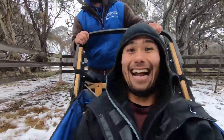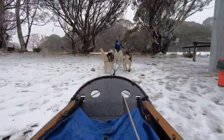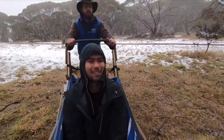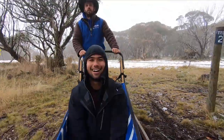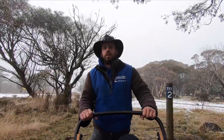Being so early in the snow season meant we couldn't just take off from the yards. We first had to manoeuvre the sleds into a better position for a nice long run. Easy. And then we were set. Gee! Heady!